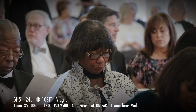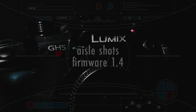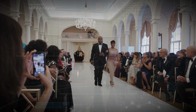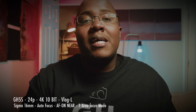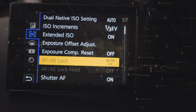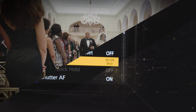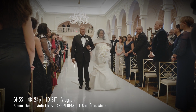Okay, the aisle shots during the ceremony are pretty much the only shots I rely on the camera's autofocus for, and I always use the GH5S for these shots, as it seems to have a better autofocus ability than the GH5, but let's see how it does. For these shots, I again have my autofocus speed set to 5 and my sensitivity set to 3. This time we set our AF AE lock to AF on near, as I want my subject to definitely be in focus when they are closer to the camera than when they're far away.